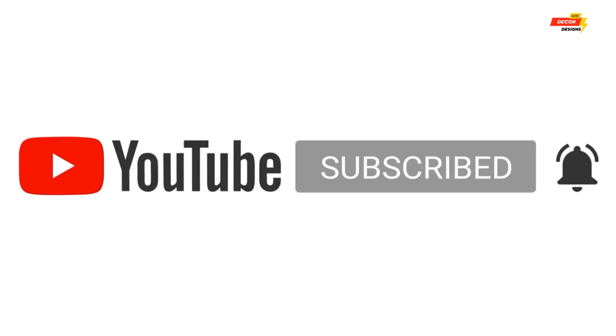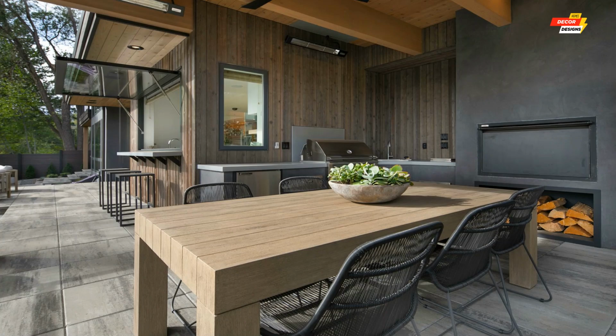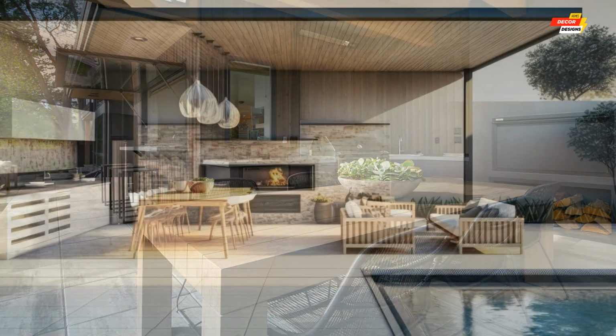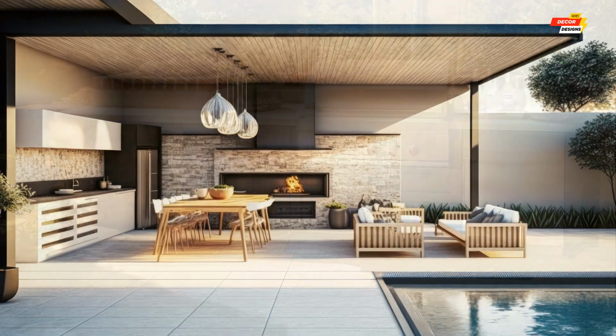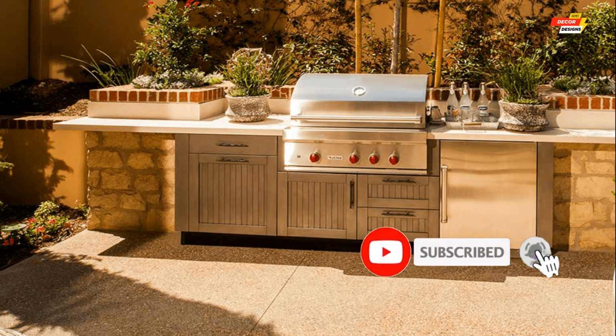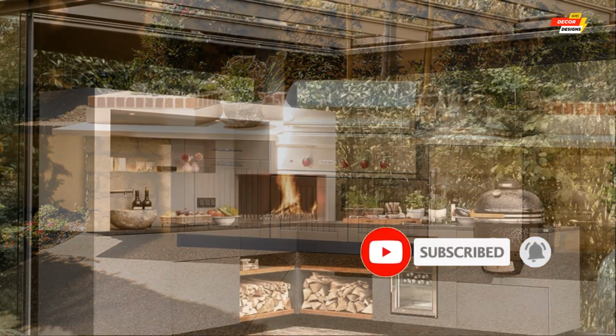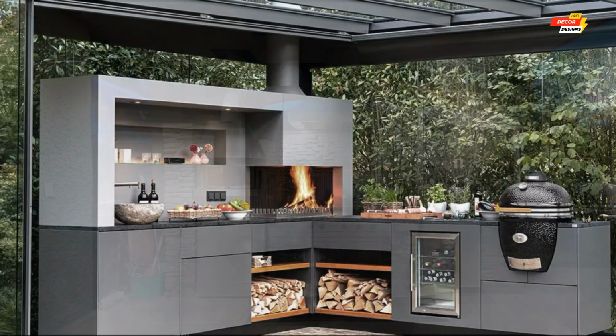This innovative design trend is revolutionizing outdoor living, transforming backyards into functional and stylish entertainment spaces. We'll delve into the definition of a modern outdoor kitchen, its numerous benefits, and practical tips for decorating and equipping your own. We'll also discuss essential items to consider for a truly modern outdoor culinary experience.